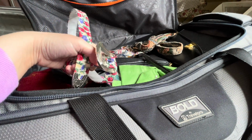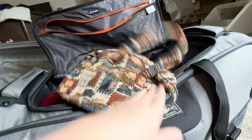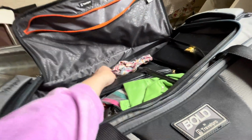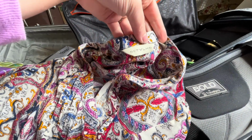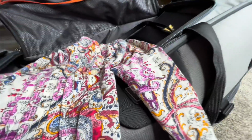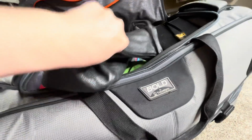I don't know where I got this. To be honest, I don't recall. We have this cute little cat bag at the bins, Iowa. It's probably like $1.50 on that one. 11-1 Tylo, size medium. I think it's a dress. And I got that in Iowa as well.